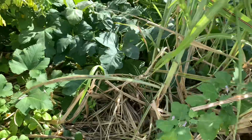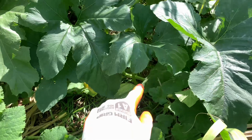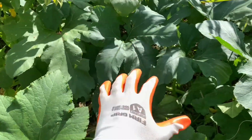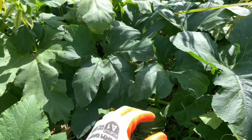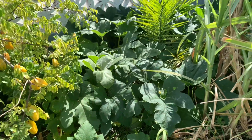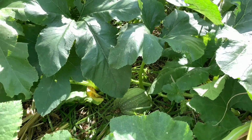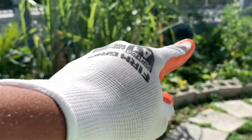Now with these spaghetti squashes over here, I will definitely make sure that I save the seeds from this one and the other one and replant them, because they're pretty much going to have been adapted to my soil here, meaning everything that I grow from the next generation of plants, of seeds that have been able to, I guess, kind of shift their genetic code to the area that they're growing in, should grow even better the next time. So that is what I'm looking forward to, because the garden keeps getting better and better as the months go on.